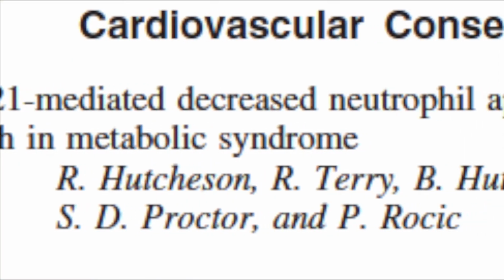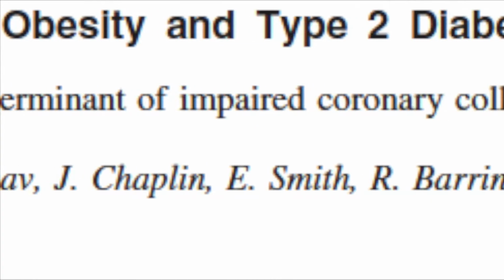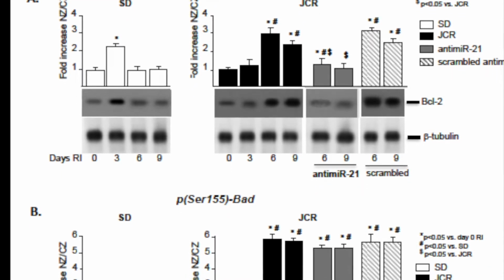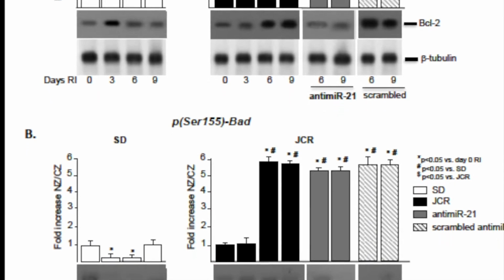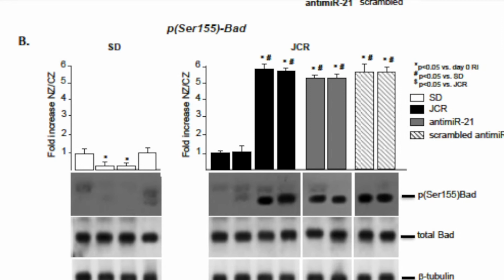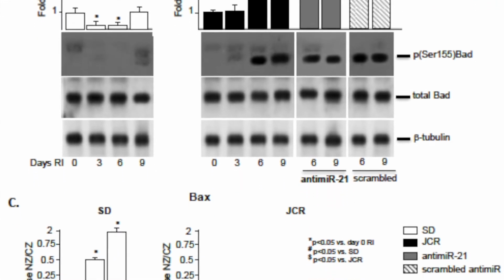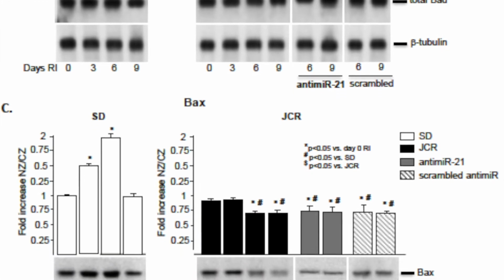In our editorial focus article, Hutchinson et al. show the involvement of miR-21 in impaired coronary collateral growth in the metabolic syndrome and the involvement of apoptosis. Rats with metabolic syndrome and normal rats were subjected to multiple transient coronary occlusions, while apoptotic markers were measured along with miR-21. Anti- and pro-apoptotic proteins such as BCL2 and BAX increased 6 and 9 days after reperfusion injury.